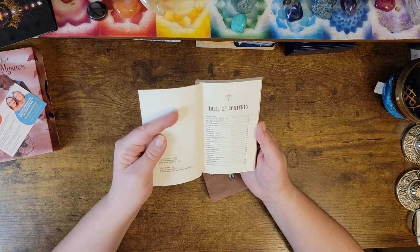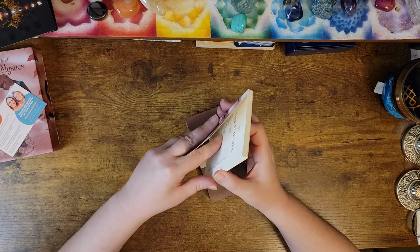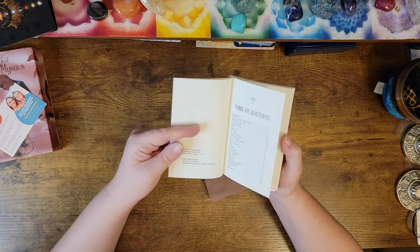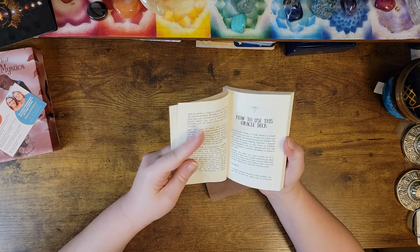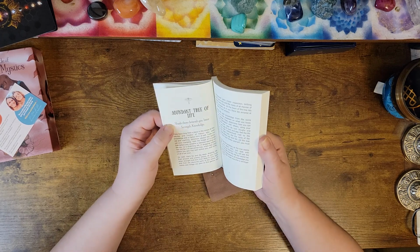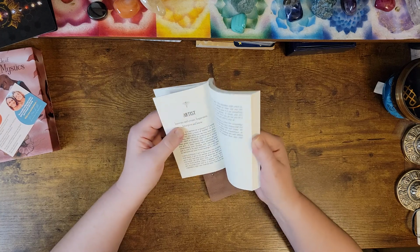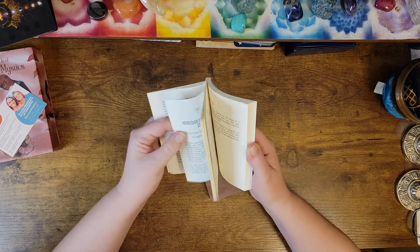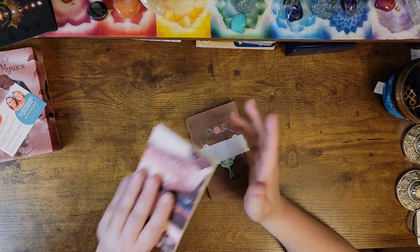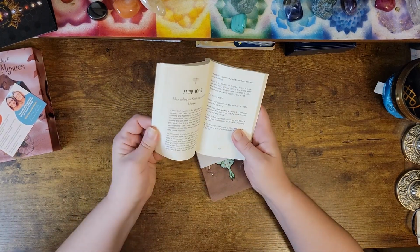The table of contents here, it looks like it just goes how to use the cards, and that goes right into an alphabetical list of the cards themselves. Let's see if we see any spreads in here. No. There are no spreads in this guidebook, but it's nice that we'll go ahead and read one of these.